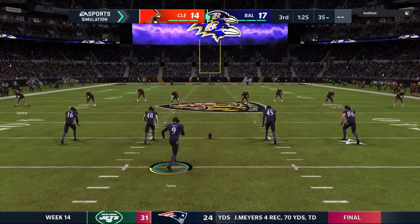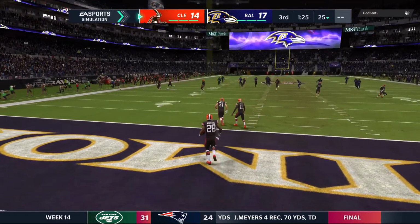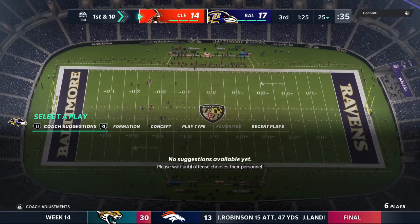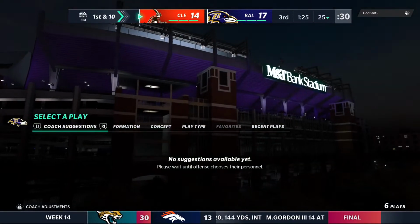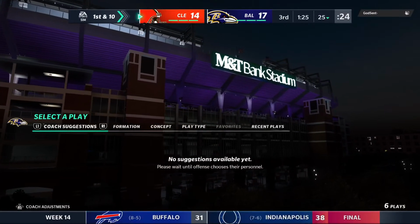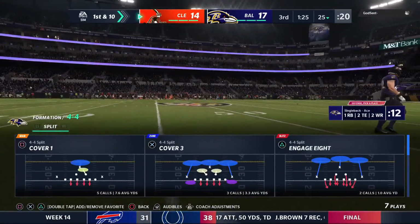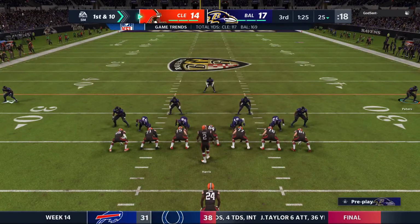Tucker now to kick it away following the touchdown. And no return on this one as the fair catch is signaled for and taken. The Browns take over 1st and 10 at their own 25-yard line. The Browns drive about to get started.